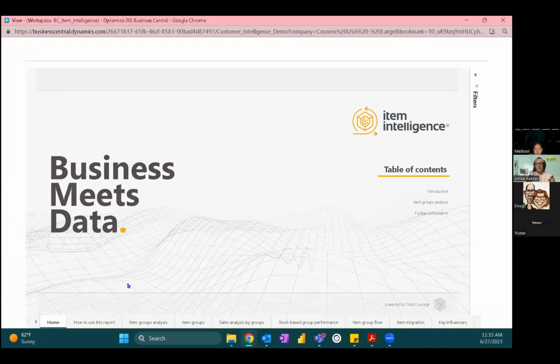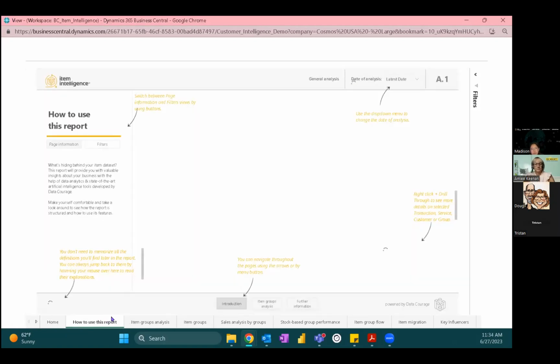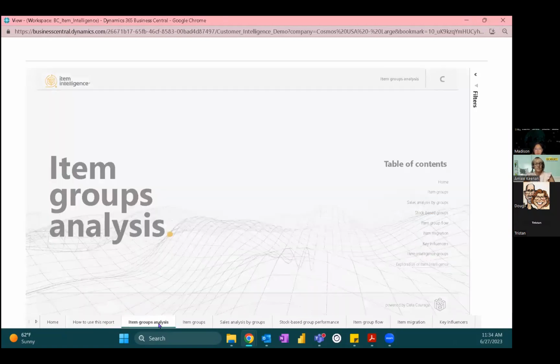Similar to the customer intelligence dashboards, item intelligence has a similar layout, color scheme, and how-to-use-this-report page, as we saw in customer intelligence. So your users are getting this guide regardless of which app you choose. And then we have the same layout with the groups and tabs at the bottom.